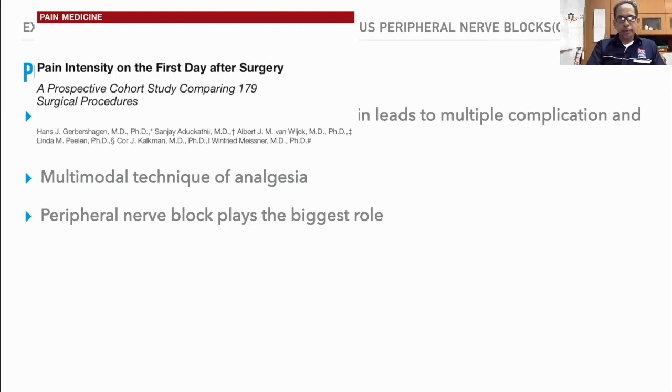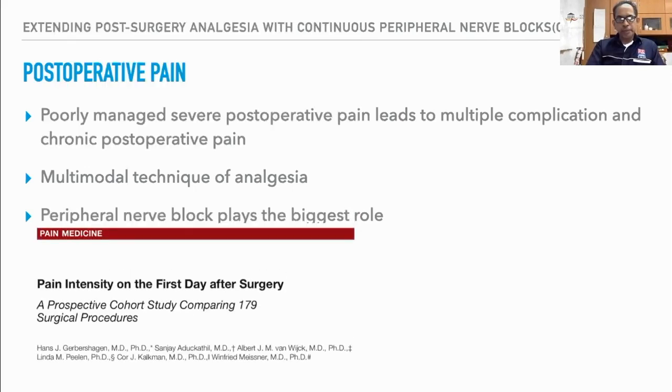This paper from Germany reports on the pain intensity on the first day of the surgery.